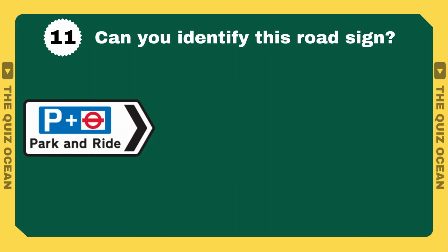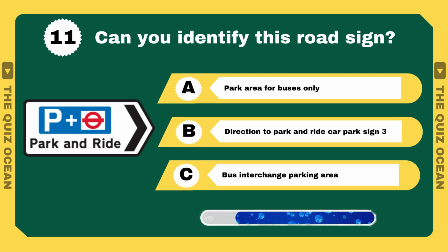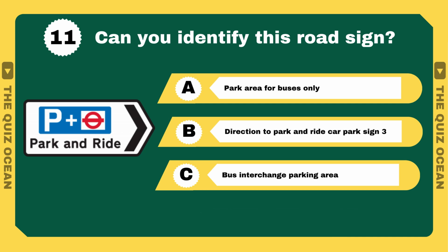Question 11. What does this parking-related sign mean? A. Park area for buses only. B. Direction to park and ride car park sign 3. C. Bus interchange parking area. The answer is B. Direction to park and ride car park sign 3.